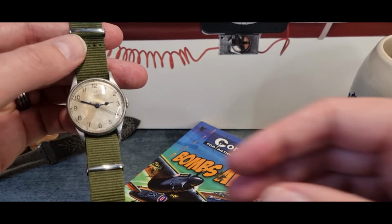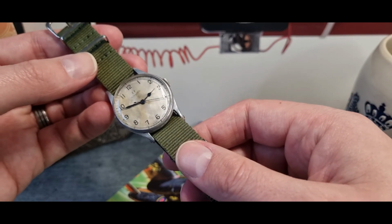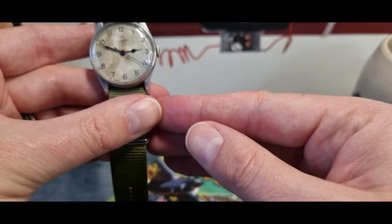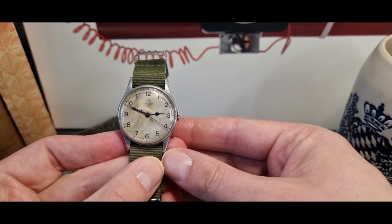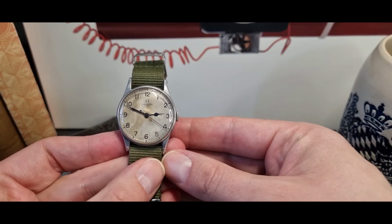And thanks again to the owner for allowing us the chance to grab hold of a piece of history from 1943. Really beautiful piece of horological history.